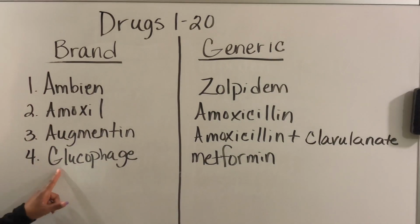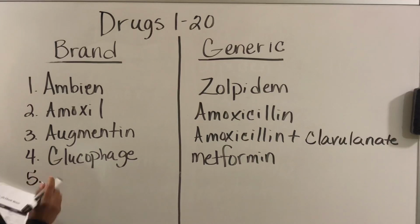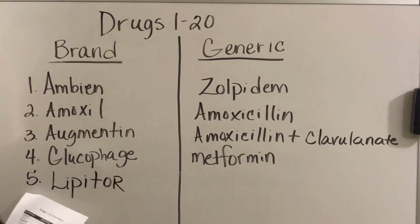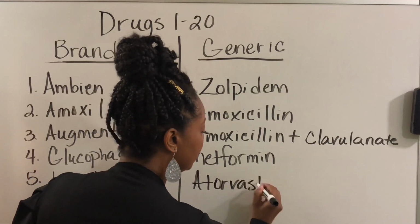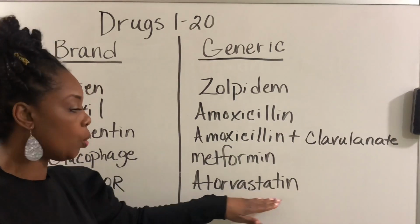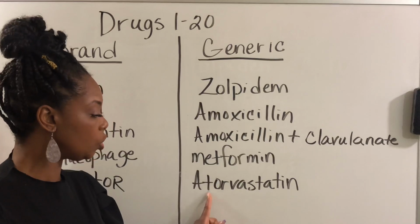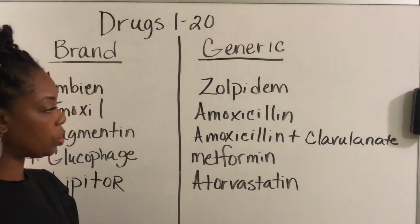And you can kind of see here where it says gluco, meaning glucose, okay? So that's an anti-diabetic drug. And the fifth one is going to be Lipitor. The generic name for that one is going to be atorvastatin. And this is going to be for cholesterol. Whenever you see statin, think of cholesterol lowering drug, okay? And another good way to remember this is see how it has T-O-R right here, Tor? And this also has Tor in it as well. T-O-R and T-O-R.